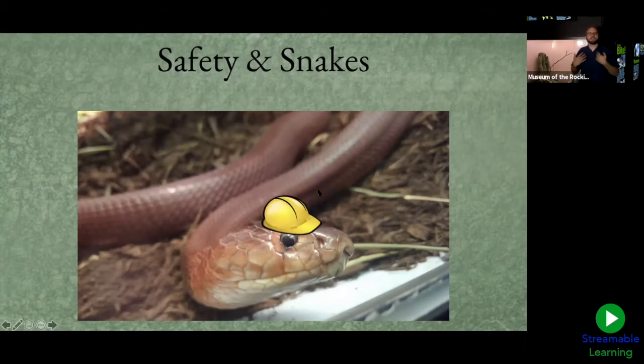When I'm personally working with these snakes, I have a couple of tools that I always work with. One, I never, ever just go right on in with the snakes with my bare hands. That is a very quick way to get bitten, and these guys are very dangerous. I don't really want to go to the hospital. So I never use my bare hands.